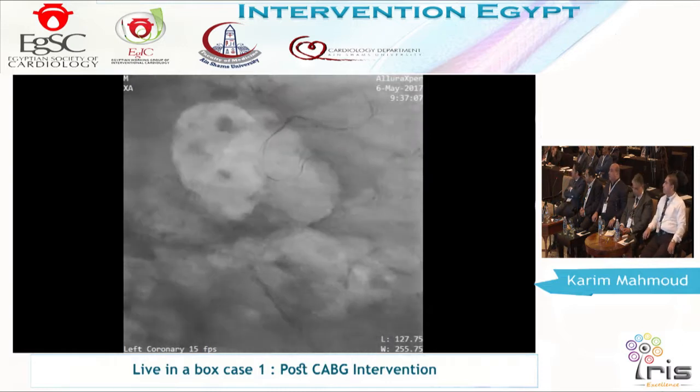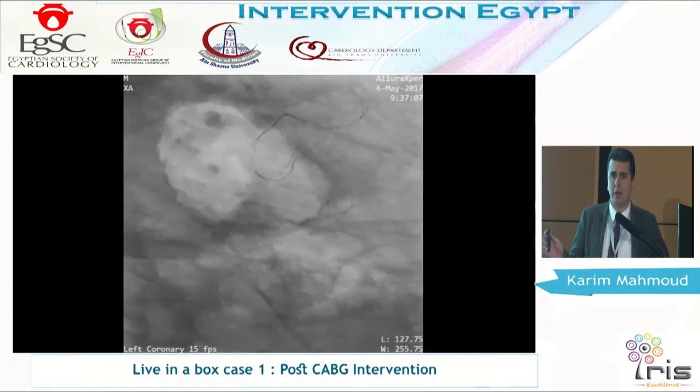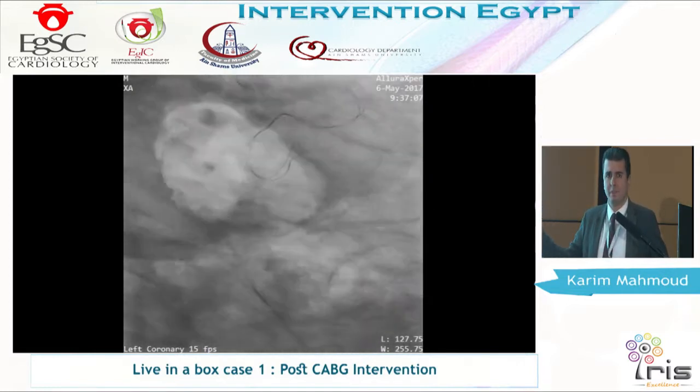The final message here is that in a patient post-CABG, we are expecting to have complex coronary artery disease. If we have the feasibility to treat the native vessels, it would be preferred to treating the diseased graft.